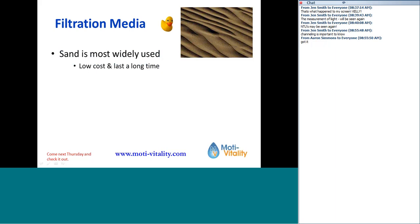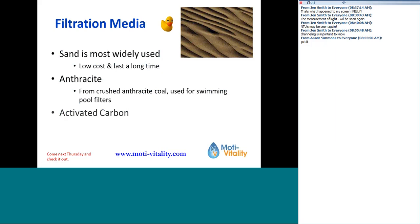Sand is not a phenomenal filter. If you look at sand under a microscope, the sides of it are pretty smooth. So in terms of a filter media, it's not the best out there, but it is the most widely used. Anthracite comes from crushed anthracite coal, and it's used for swimming pool filters. Activated carbon is very, very porous.